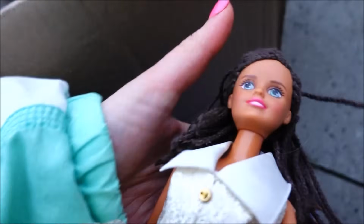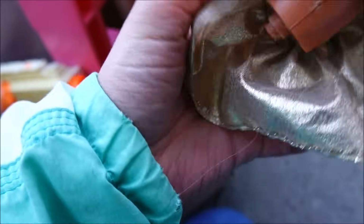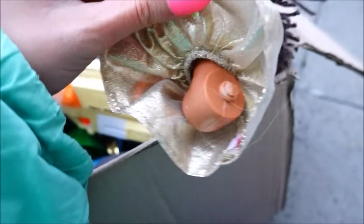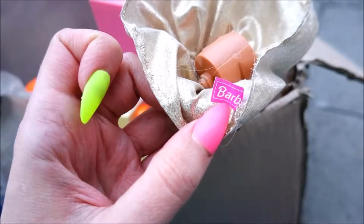I'm not gonna pick her up. This used to be a Hasbro Cindy. I mean, she is wearing, I think it's a Fashion Avenue dress, or maybe not. No, it's not. Or is it? It is. There it is. The tag. Okay.